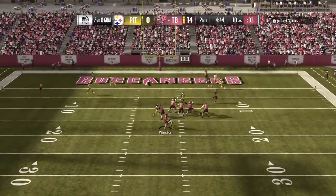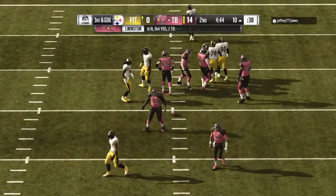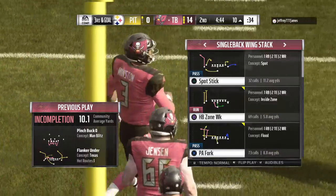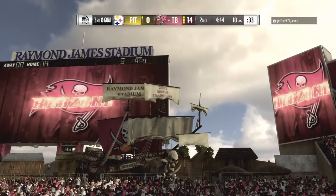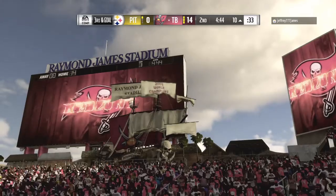Here's Winston. And he'll be hit as he releases it, and that'll fall incomplete. I think he had to unload that one before he wanted to. He was right up in his grill. I think he was a dentist there without a license, don't you? Just not enough time for the play to develop. Just lucky it wasn't a fumble, really.